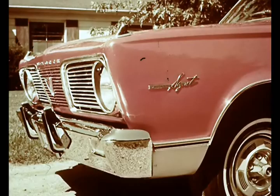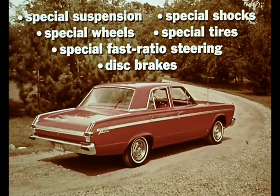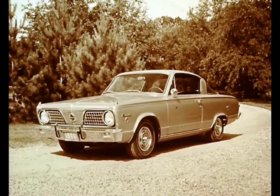Yet you can dress up your Valiant and personalize it with options like the 273 cubic inch 4-barrel 235 horsepower V8 that make it a very sporty automobile indeed. You can add a special suspension package, special shocks, wheels, and tires, special fast ratio steering. You can have disc brakes and custom tailor yourself a Valiant sports package that really sings.